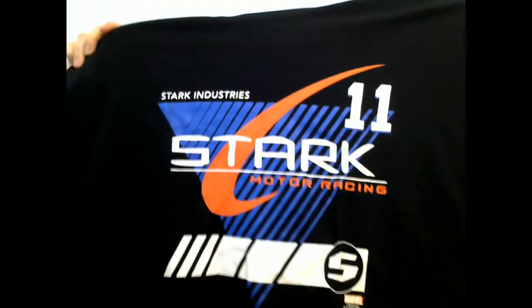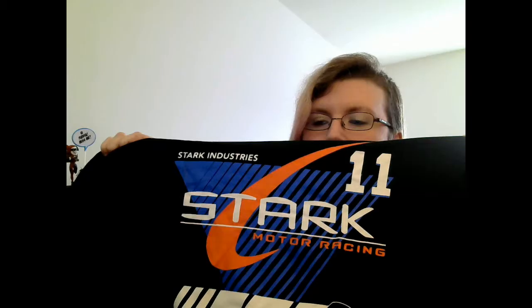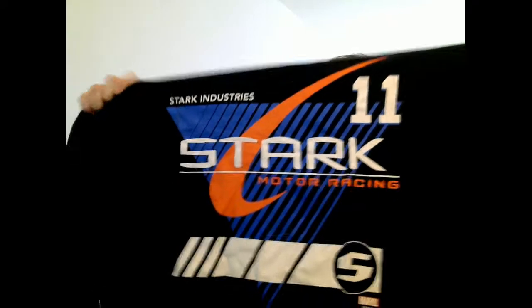All right, so we have a t-shirt. Oh, this is awesome. We have a Stark Industries t-shirt. Stark Motor Racing. That's pretty awesome. Very excited. I'm not a fan of the colors, but that's me. If it had been red and black, or red and gold, it would have been a little bit better. Oh, there's a lot of goodies. Hoodies, collectible auto ornaments, an exclusive.